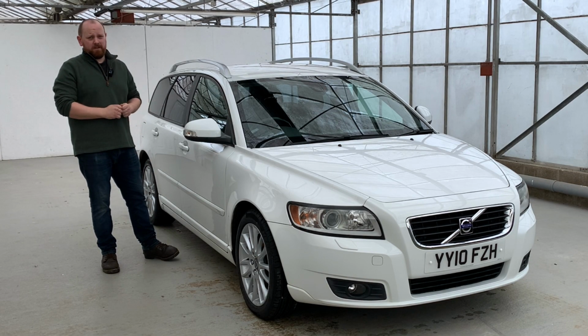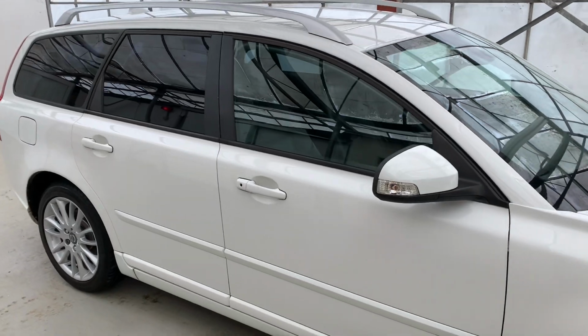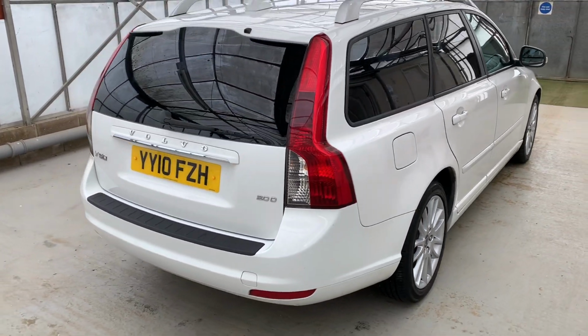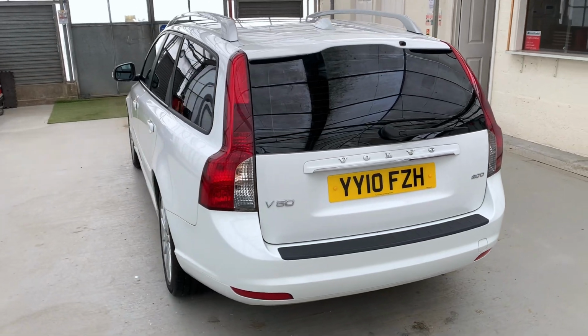Today we're going to be taking you a quick video tour of a Volvo V50. So this is our 2010 Volvo V50. It's the SE Lux, really low mileage with only 72,000 miles on the clock. It's had two former keepers with the last owning it since 2011. It's got very good service history.